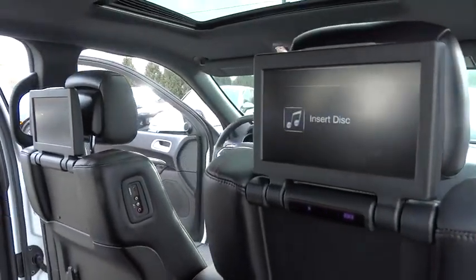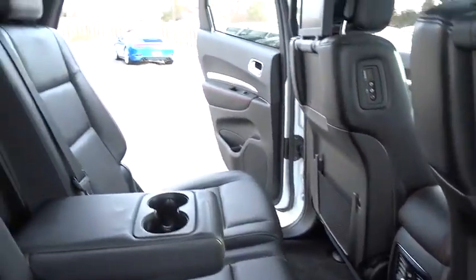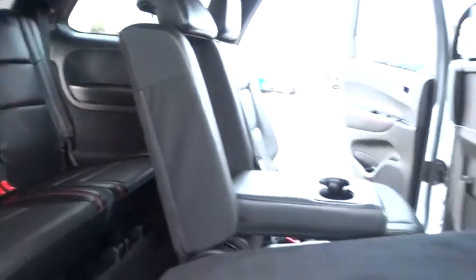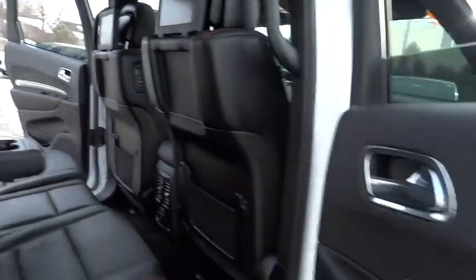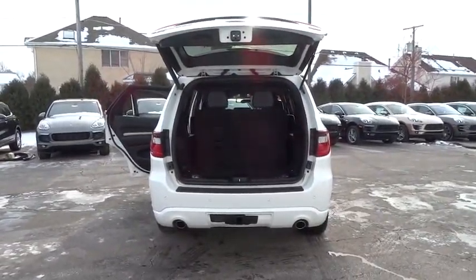Power passenger seat, traction control, dual airbags, air conditioning, front, power steering, alloy wheels, four-wheel disc brakes, universal garage door opener, center armrest, electronic stability control, power windows, compass, heated steering wheel, fog lights, security system, heated front seats, rear window defroster, trip computer, panic alarm.